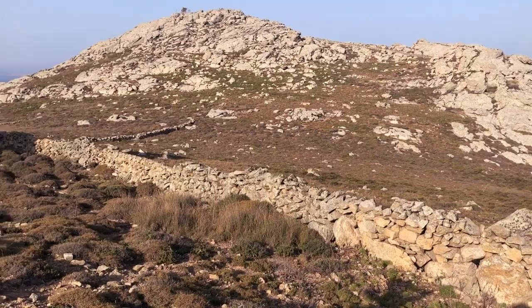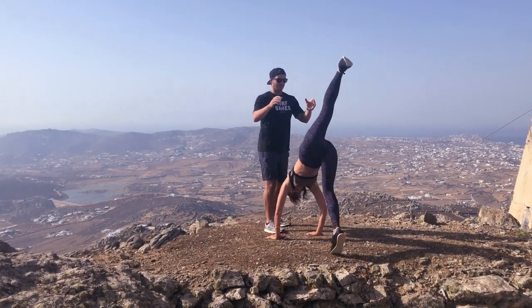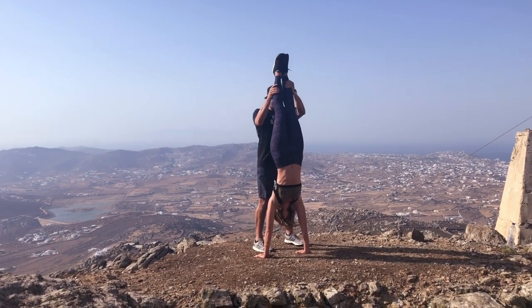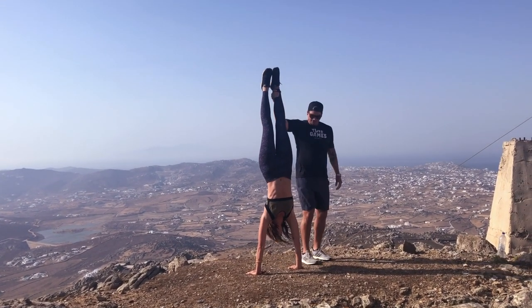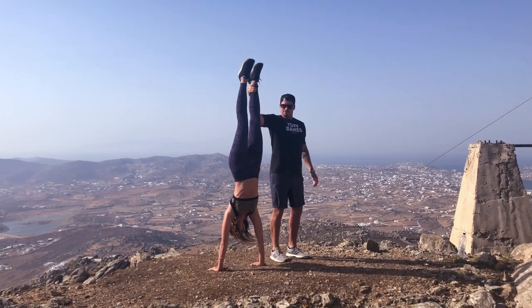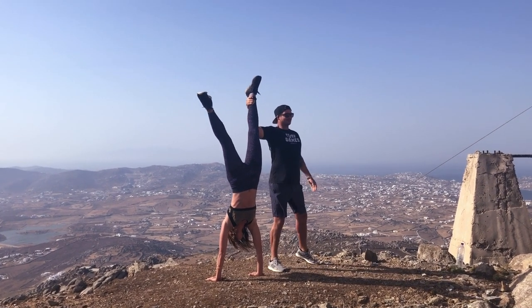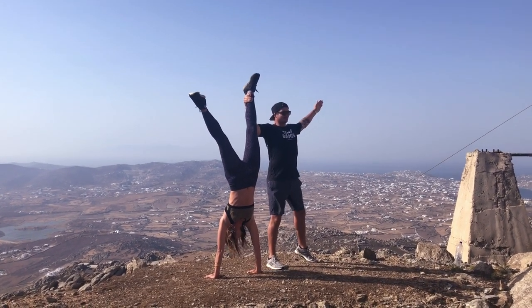On the edge of a cliff, which is quite exciting. Josh is helping prop and make sure she doesn't fall off said cliff. And then he's going to get out of the way. Oh, it's amazing. We'll now go right, your right leg out. That looks so good. Perfect. Oh, that's so cute!